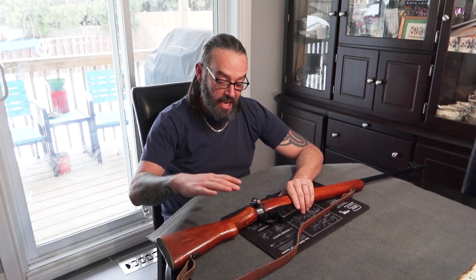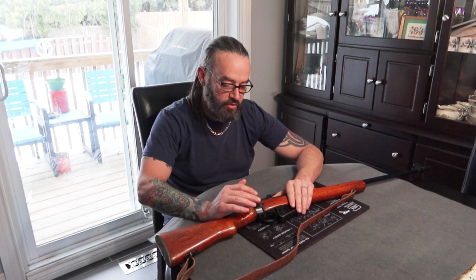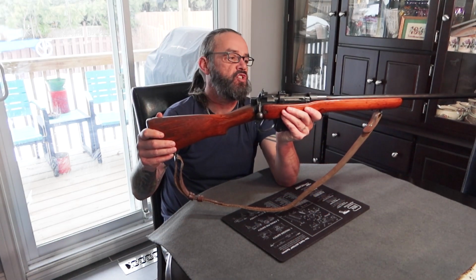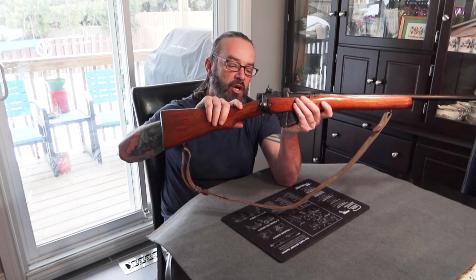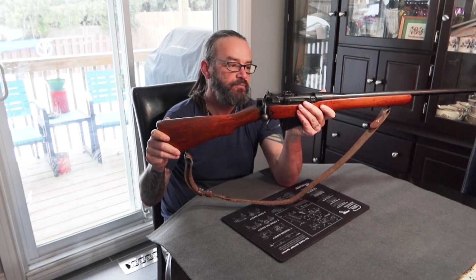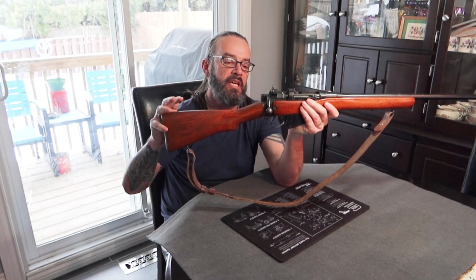What we are going to look at today is the absolutely, in my opinion, legendary, iconic .303 Lee Enfield rifle, which we have an okay version of it here. This has great sentimental value to me. This one here belonged to my grandfather, who immigrated from the UK in the 70s. And this was in his possession right up until the day that he died.